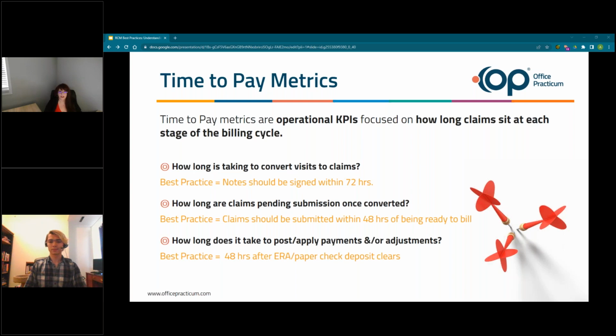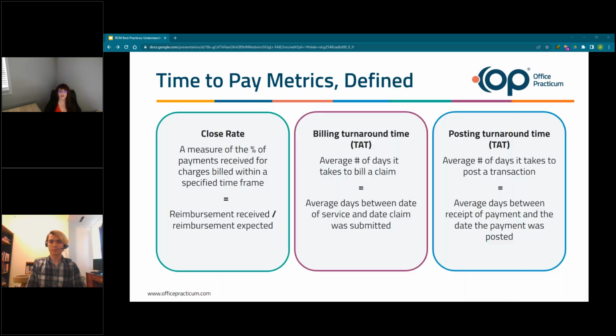Getting those posted into the system in a timely manner is essential to balancing your books. Now, if you receive EOBs or ERAs from a payer that don't have a payment attached, it's best practice to get those posted right away. But if there is a payment attached, you'll want to make sure that the payment has cleared the bank within 48 hours and get it posted right away so that you can balance things. In our next slide, Matthew's going to go over time to pay metrics a little more in detail and how you can use them.